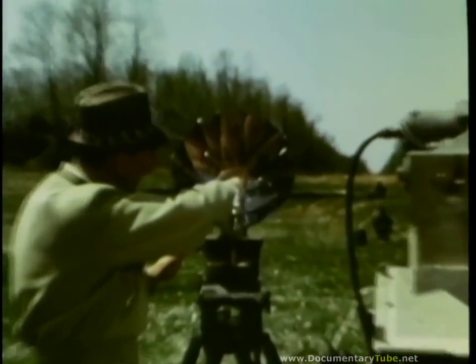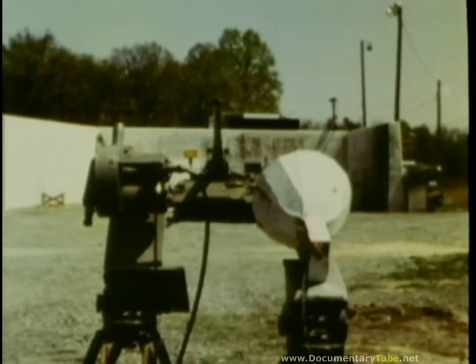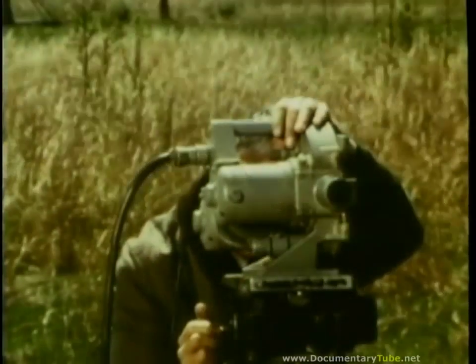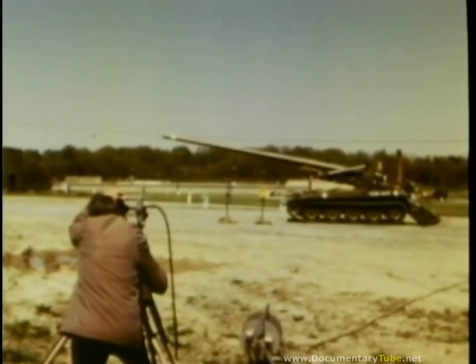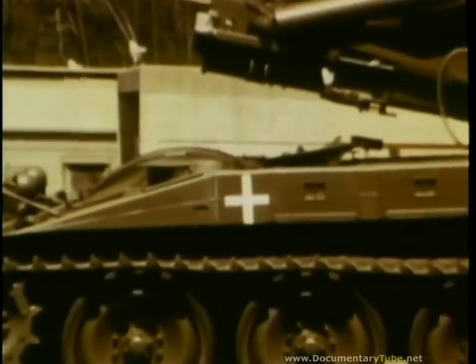In addition, photographs are taken near the muzzle with a high-speed shutterless camera, enabling the engineer to determine if a projectile has been damaged in firing. A framing camera is also set up to record the motion of the gun barrel with respect to the entire vehicle as the projectile leaves the muzzle and the weapon recoils.